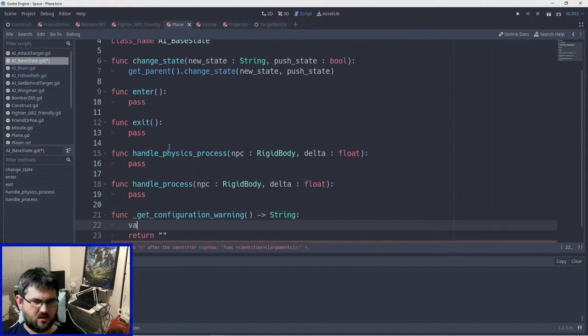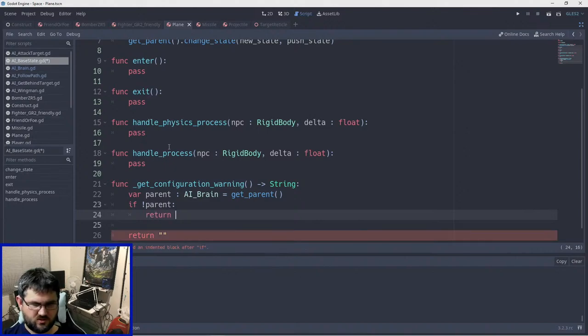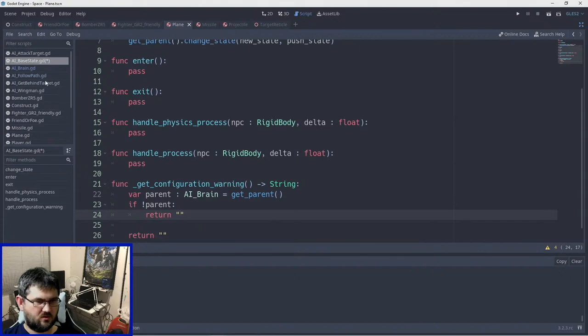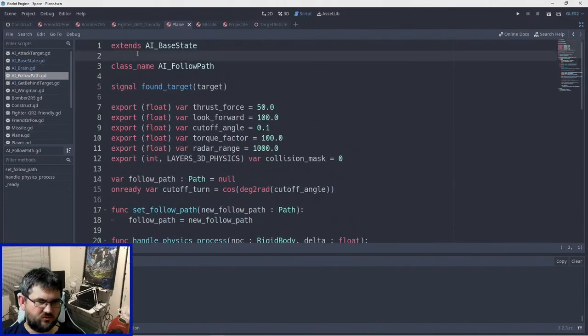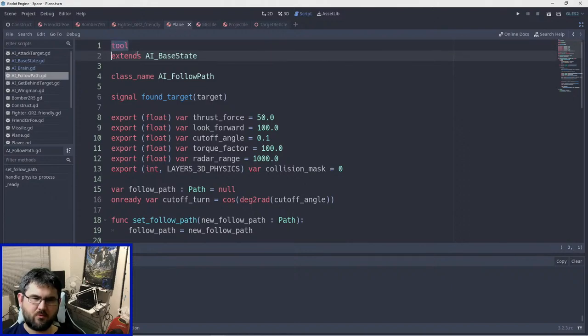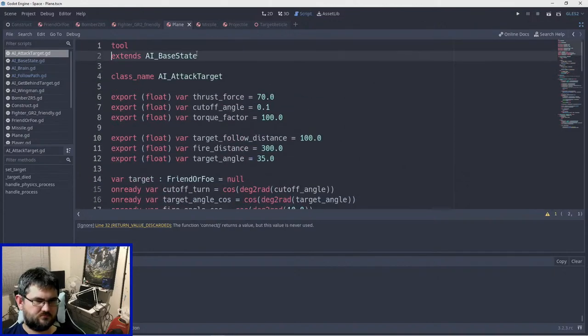Boom. And here what we're simply going to do is parent AI brain. Let's get parent. So that should now work, now that we know why that wasn't working before. And if we don't have a parent, what we're going to be doing here is return. Let's keep the naming. This must be a child. Must be a child of AI brain. There we go. So that means that we need to make all these guys tool scripts, unfortunately, because it doesn't inherit that property from its parent. There we go. Tool script.